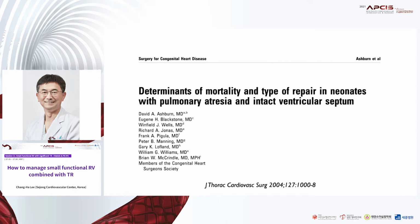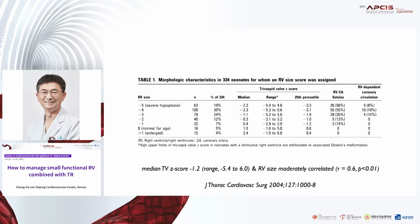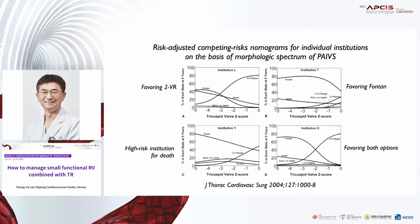This is a Congenital Heart Surgeons Society CHSS study in 2004, showing prevalence of endstates, including two-ventricle, 1.5, and single ventricle repair, and their determinants on the basis of RV and T-valve development. They found moderate correlation between T-valve Z-score and degrees of RV hypoplasia. Interesting is that individual institution strategy could determine preference of endstates and mortality.